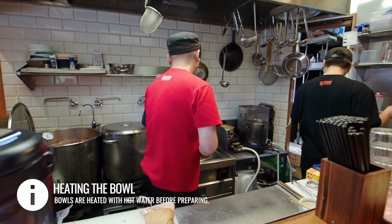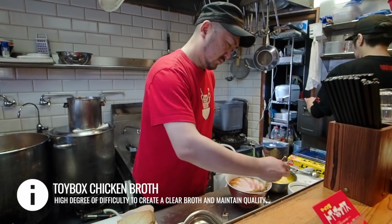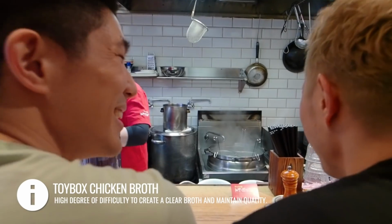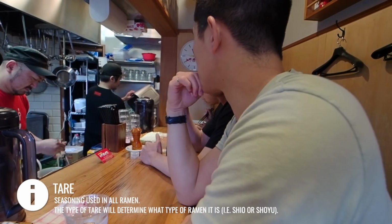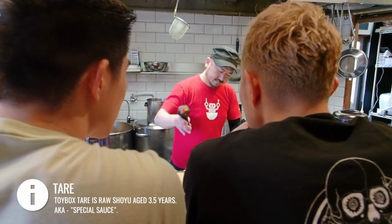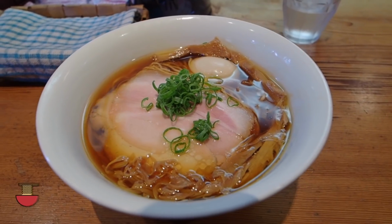So is that just to heat the bowl? Yes. And that's, like you said, just chicken and water. I think it's super tough to do it this way, to keep the quality. Super delicate, clear soup. And it has to be a very careful temperature. Kare is the seasoning for the ramen. So if you use shio tare, there will be a shio ramen, the same soup. And that's the special sauce. Magic sauce.